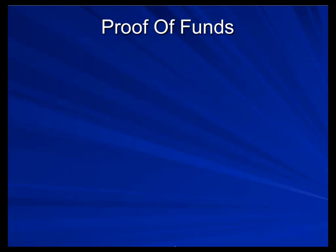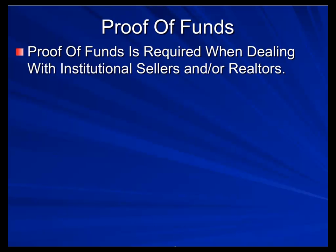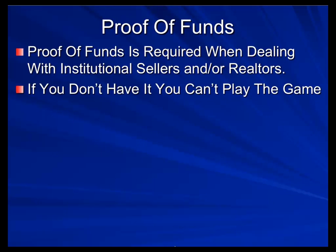Proof of funds is an absolute necessity in the foreclosure business today. You must have it when you're dealing with institutional sellers, banks, Fannie Mae, Freddie Mac, HUD, VA, and even when you're dealing with realtors, sometimes realtors want to see it. And it better be verifiable. If you don't have proof of funds, you don't get to play the game. You're sitting on the bench and you get to watch others get the glory.